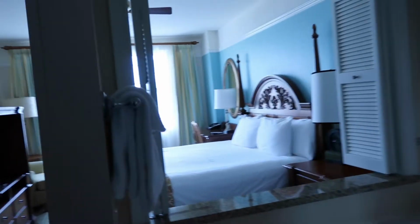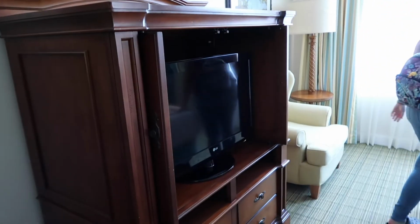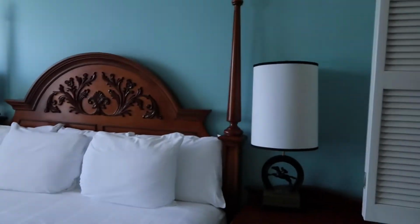So yeah, overall, it's a really nice room. It's big. Yeah, because I think when we were at Animal Kingdom Lodge, that was a studio. So this is a 1-bedroom. So you get the added living room as well. But we're just here for the one night.